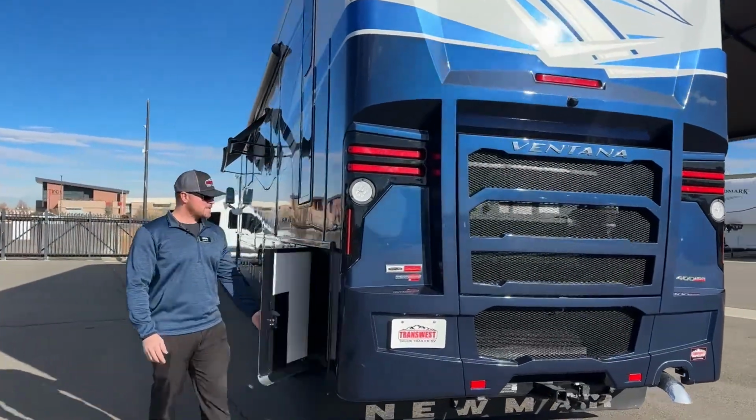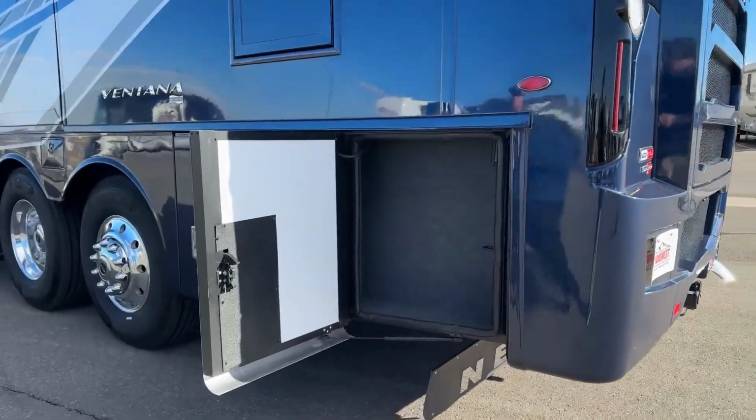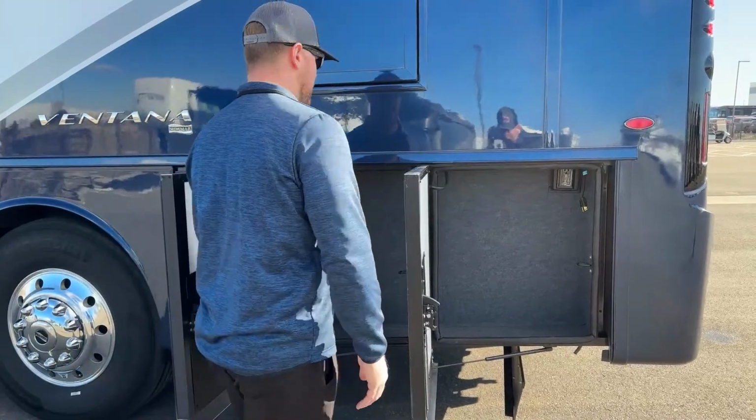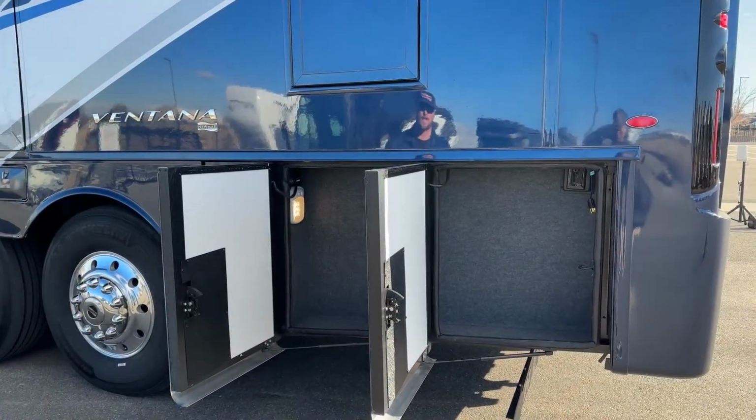Coming over to the passenger side, just some more storage here. Now this bay does pass through. So I always think this would be a great bay for all your lawn chairs, some of those longer items.